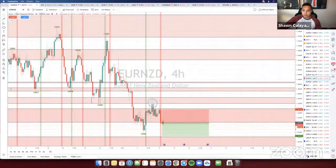So our Euro NZD right here is about to hit TP finally. Looks like everything's finally swinging back, but we might have to give it a little more time before we can move forward with that. So let me just get this set up here. It looks like everything is good to go. Let me just get this link sent out to Donnie, and then we can get started with this session.